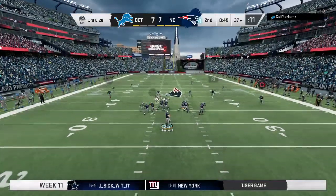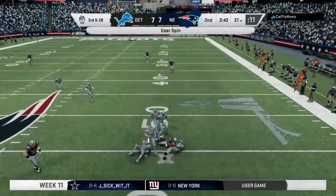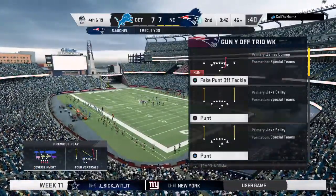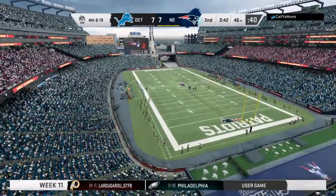Be careful. Operating from the gun, Herbert. That's to his running back, Sony Michel. And he showcases the spin. A pretty good gain before he's taken down. And the Lions quickly now going to use the last of their timeouts as they'll stop it with just over 40 seconds to go in the first half.